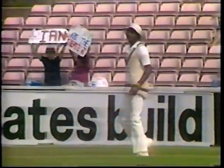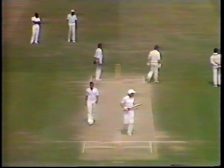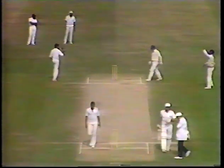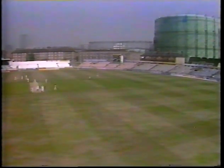There's one man just behind square out on the boundary, Eldine Baptiste. Then there's another one very fine, round about 45 degrees or perhaps a fraction finer.